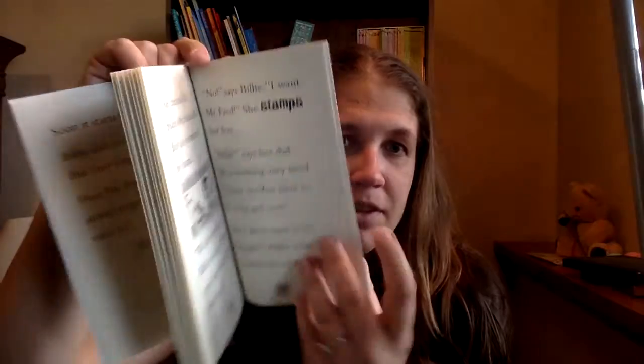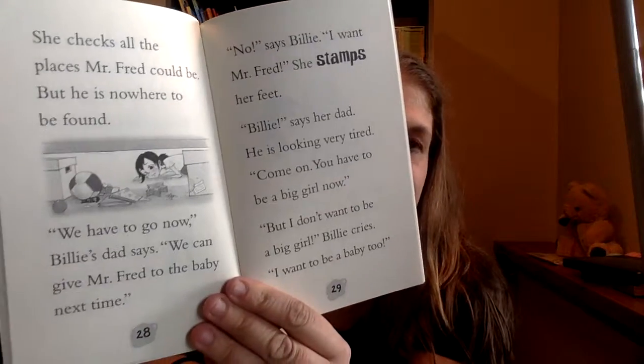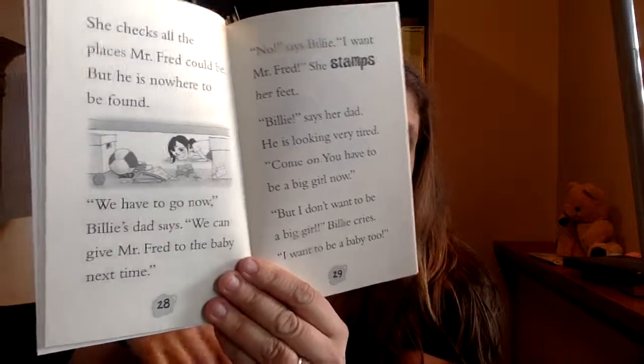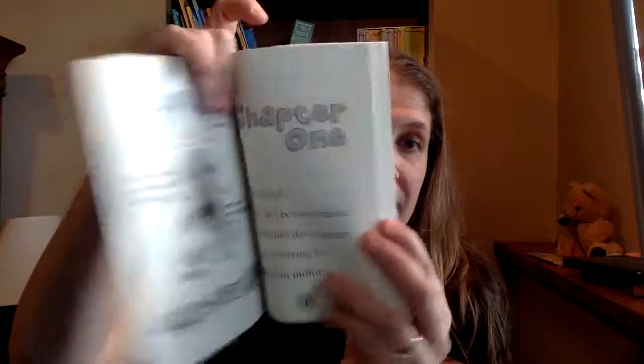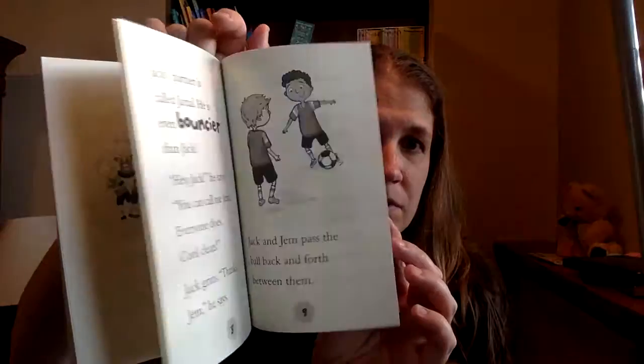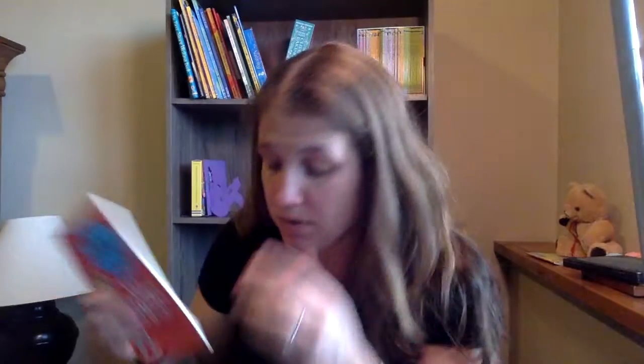These are early chapter books, but you're going to notice that there's lots of pictures and that none of the words span from one line to another, which was done purposefully. Sally Rippin has children that are dyslexic. She designed these with that same intention so that kids wouldn't be confused. These were such important books as my oldest was getting older and getting into chapter books, and these are amazing read alouds too. So if you have kids that are young, don't feel like you have to avoid chapter books just because they're young.